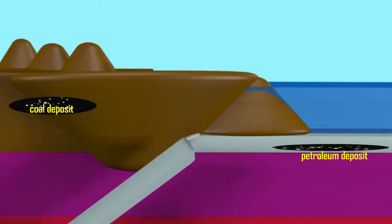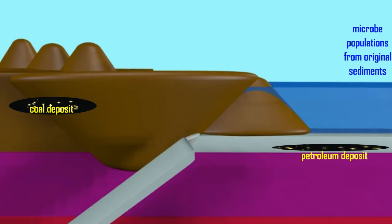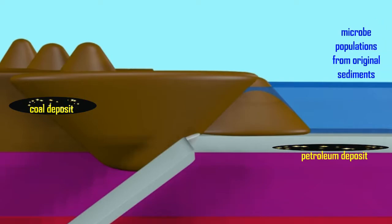There are thermophiles which have been isolated from coal deposits and petroleum deposits, which apparently are the descendants of the bacteria which were present in the organic matter when this original deposit was laid down before it was converted to coal or petroleum, and now, being buried, exists at a higher temperature.